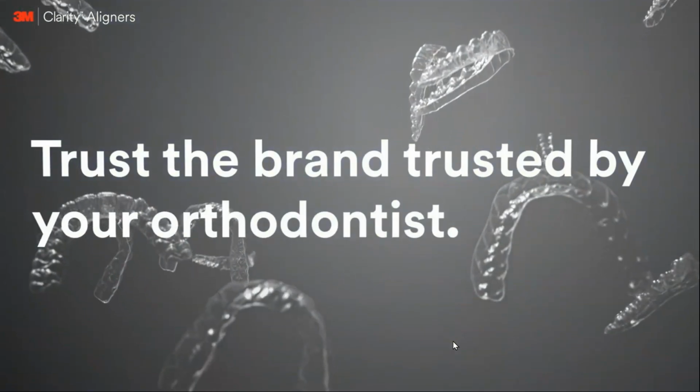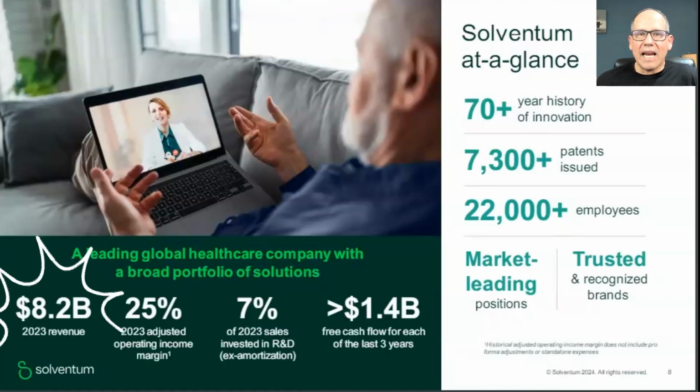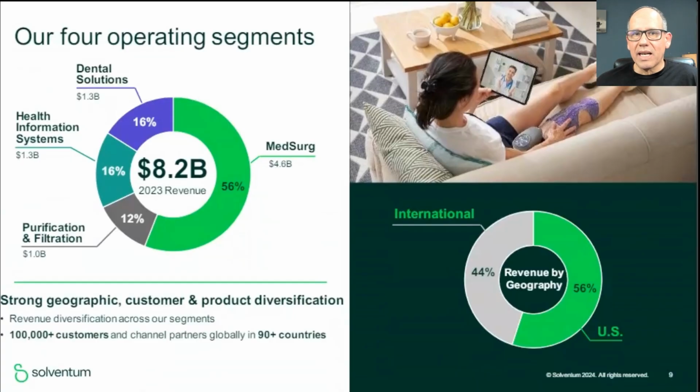Solventum has been more than an $8 billion enterprise within 3M. So it's a pretty good sized company. You're paying roughly 1.5 times revenue for the company based on their current market cap. The company's been profitable and has generated free cash flow for the last 3 years of over $1.4 billion. Overall, it sells into a space that's very stable, healthcare, and those sectors are really growing. They're expanding. So their market continues to expand, and so will their revenues over time.